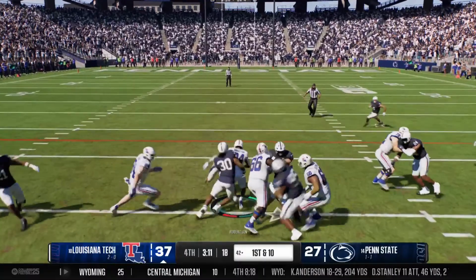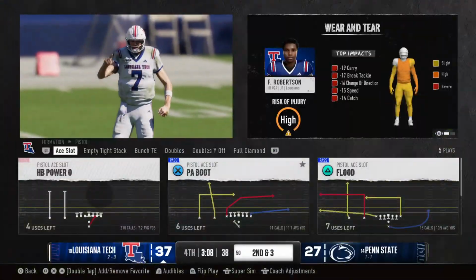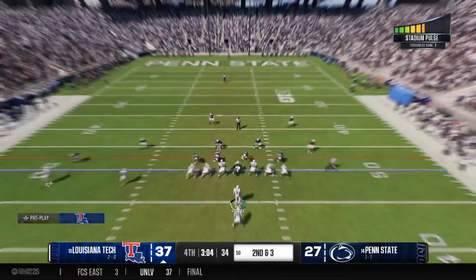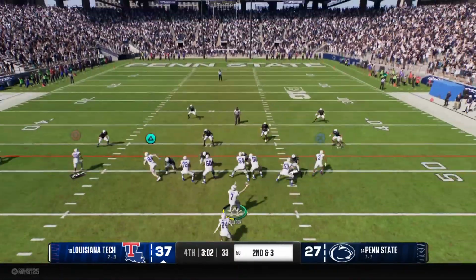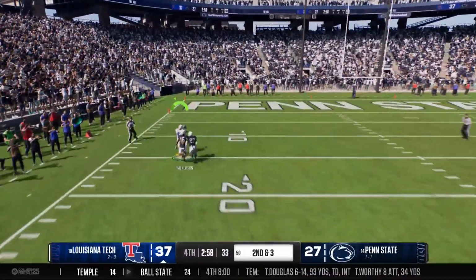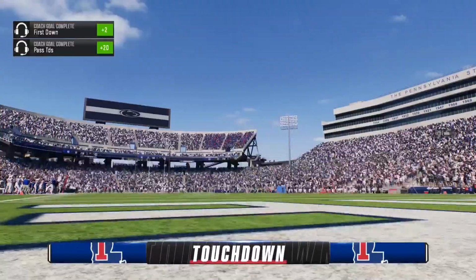They'll keep it on the ground. They want this clock to move. Well, they've got the lead. The defense just did their part, getting a takeaway. So now if you're on offense, you want to run the ball and take as much time as possible between snaps. Going to throw it over the top of the D. And he pulls it in inside the 15-yard line.